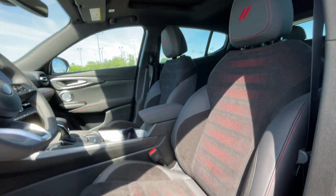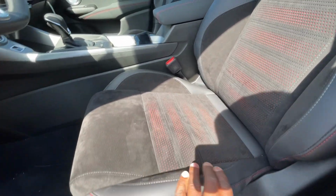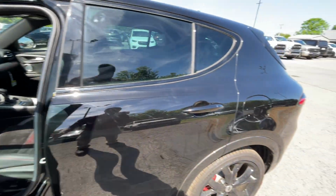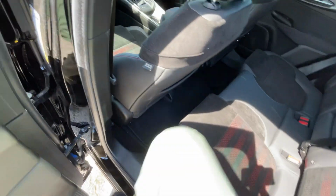And here's our power driver seat with 4-way power lumbar support. And I love the black Alcantara with the red accents. It just looks super slick in my opinion. But I have that front seat adjusted for someone of my size, being 6'3" with longer legs. So we're gonna take a quick look at the room sitting behind myself.